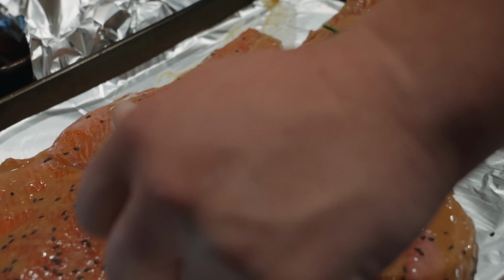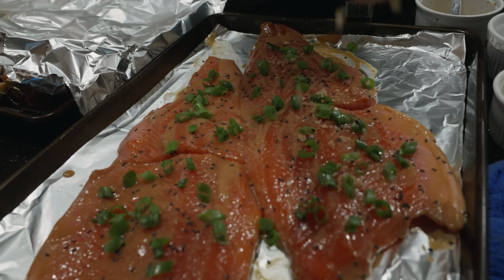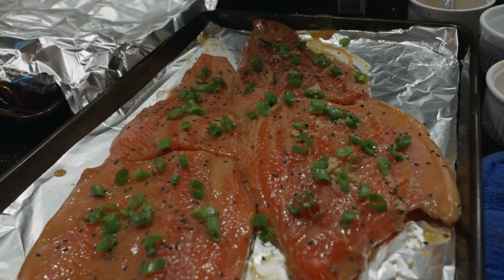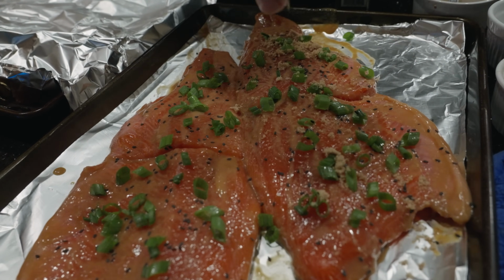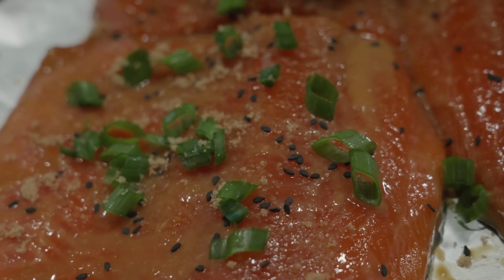Wee bit of green onions going on here. And then just for kicks and gigs, we're gonna go a small little glaze. Brown sugar once again. Add a little more sweetness. Give us a little more flavor.